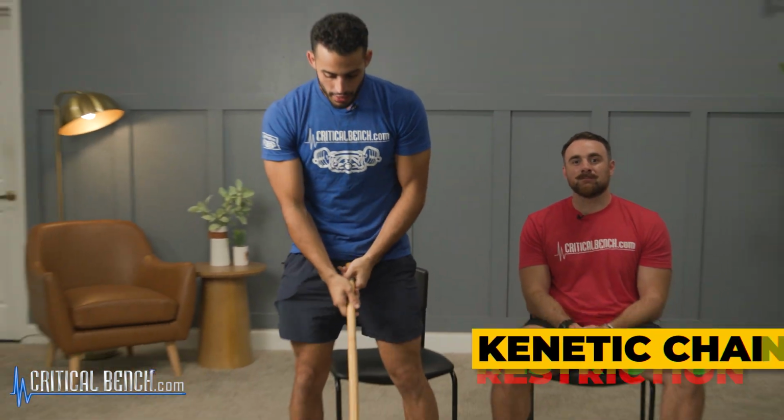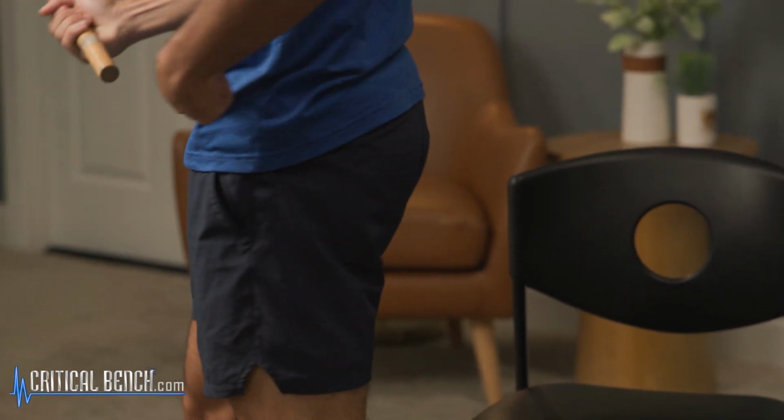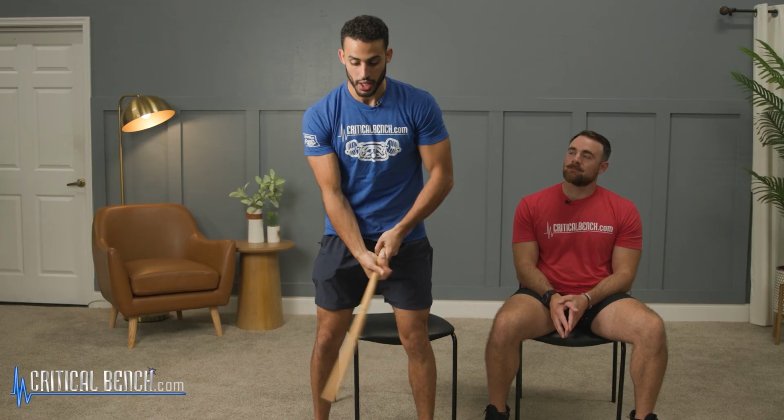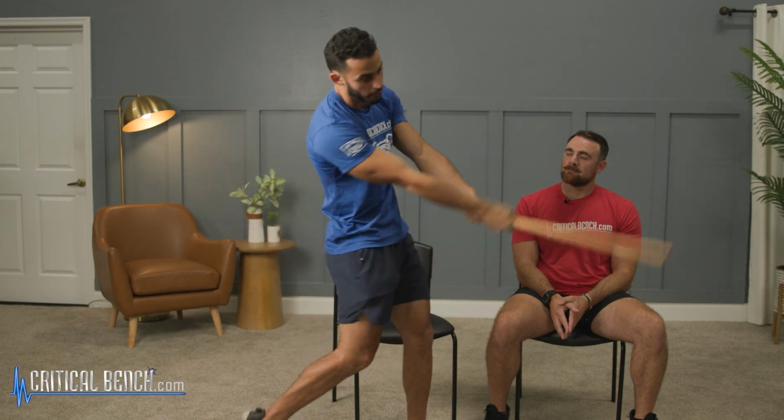So for instance, take a golf swing. There needs to be a lot going on for you to get a really good golf swing. First of all, your hips have to have the rotation to be able to get more torque in your swing. Your spine also has to rotate, as well as your shoulder needs to open up so you get that full swing to be able to send that ball.